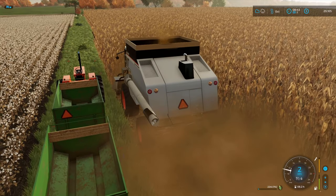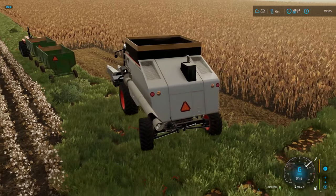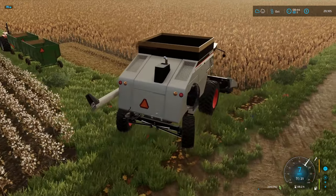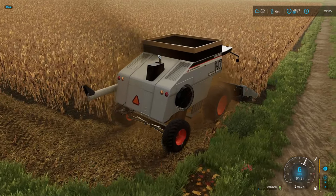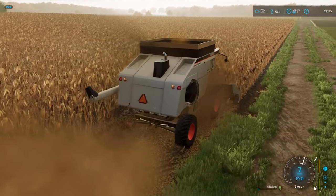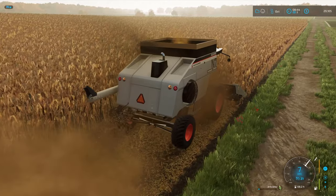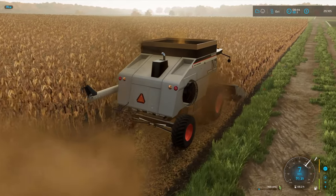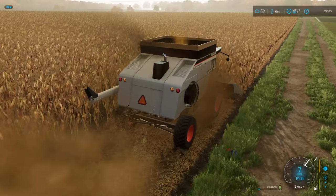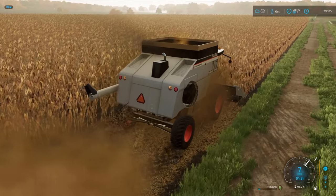I think what we need to do next is get ourselves some bigger wagons, because with this combine, one load is nearly a full trailer load, or both of those trailers. So we have a 12,000 liter capacity, because I still have liters on. I didn't actually get the unit convert reinstalled in this save, so we have a 12,000 liter capacity now with our hopper extension. That fills one of the trailers full and then gets the other one about 75%.